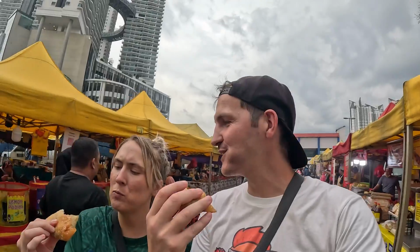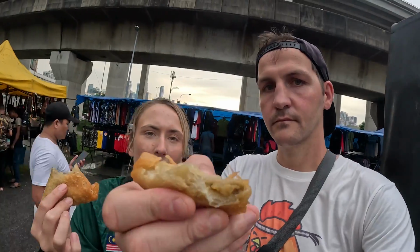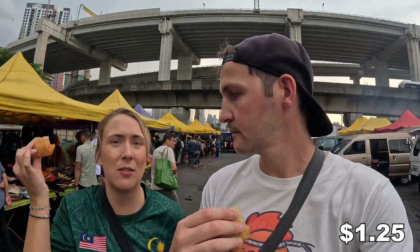Beef. Chicken. That's really nice. It's really rich. Indian spices with beef, cabbage and onion, as you can see inside. His looks pretty much the same, just different meat. Yeah, that's like minced, isn't it? Yeah, this outside bit is like a roti. Yeah, and it's really flaky, crispy. Deep fried roti with minced chicken or beef. Really delicious. Only 1.20 ringgit each.